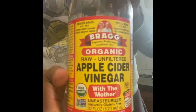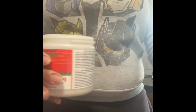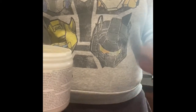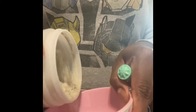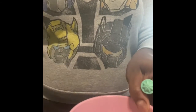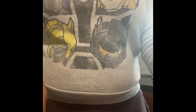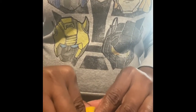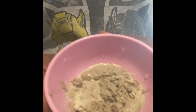I use the juice of a lemon wedge, and apple cider vinegar with the mother, raw organic apple cider vinegar. I don't measure out my clay. I just like to make enough for the mask that I'm using that day. I don't like to make a lot, so I don't measure it out. I kind of just eyeball it. Then I squeeze in my lemon juice. And again, you don't have to do your mask the way that I'm doing mine. This is just how I like to do mine.